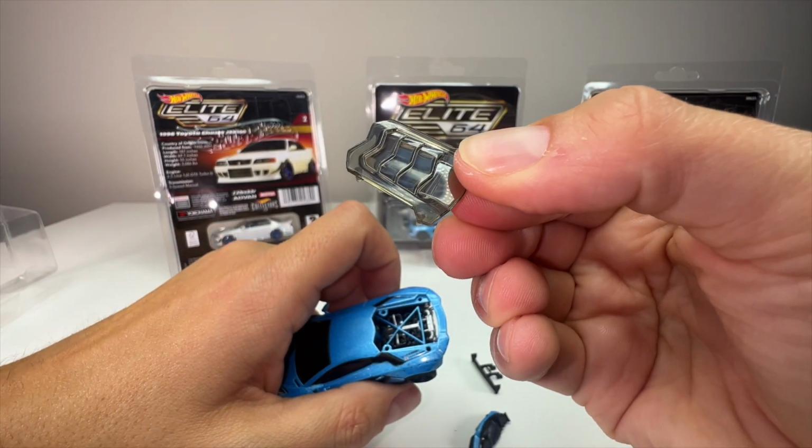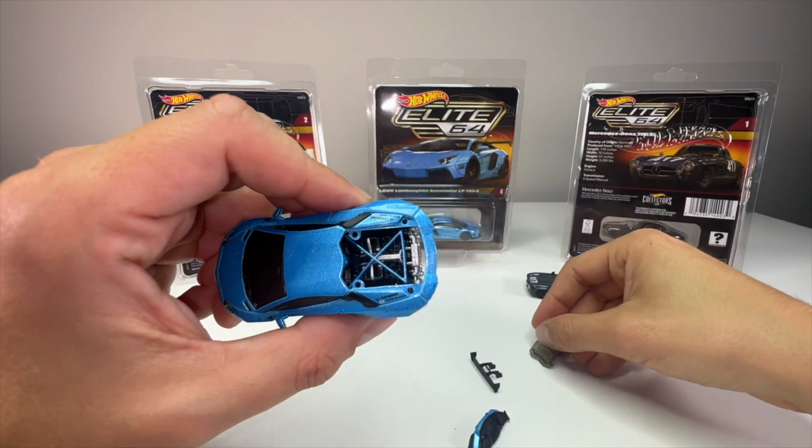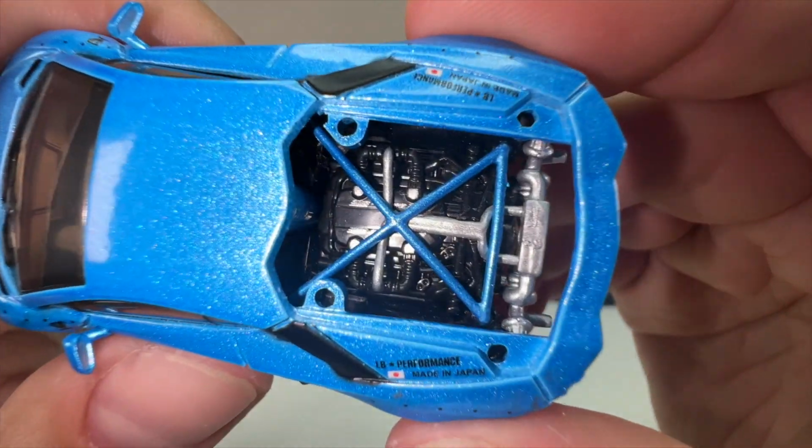It's a clear piece of glass. I mean, it looks good. It's nicely detailed. It's tinted. I wish it wasn't so you could see the engine bay a little better. But since it comes off, it doesn't matter anyway.